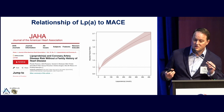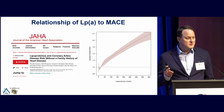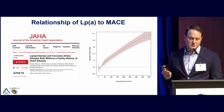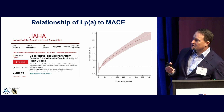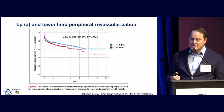I think the other one we talked about already is Lp(a). So Lp(a) is largely genetically determined. We don't have to necessarily genotype you. We can measure the Lp(a), but you kind of have what you have. And this has been well described as closely associated with major adverse cardiovascular events. And this came up earlier.